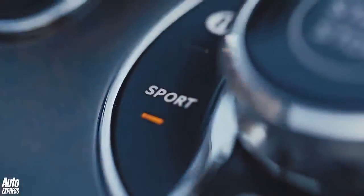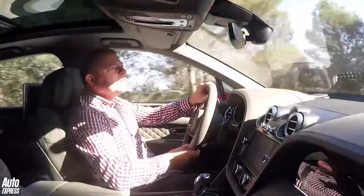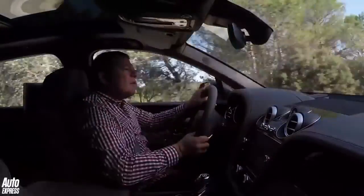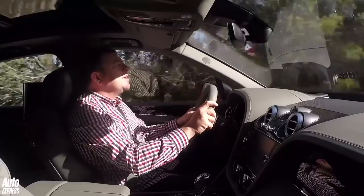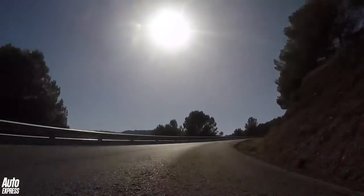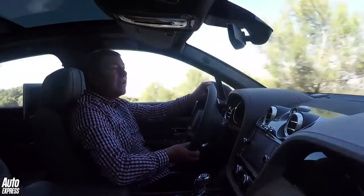And yet when you pop it up into sport, you do get this pretty surreal sense of control, so that you can drive it properly hard, even on a tight and twisty road like this, and it feels sorted. It is amazing how together this thing feels when you start to drive it quickly. And my goodness me, it is quick.